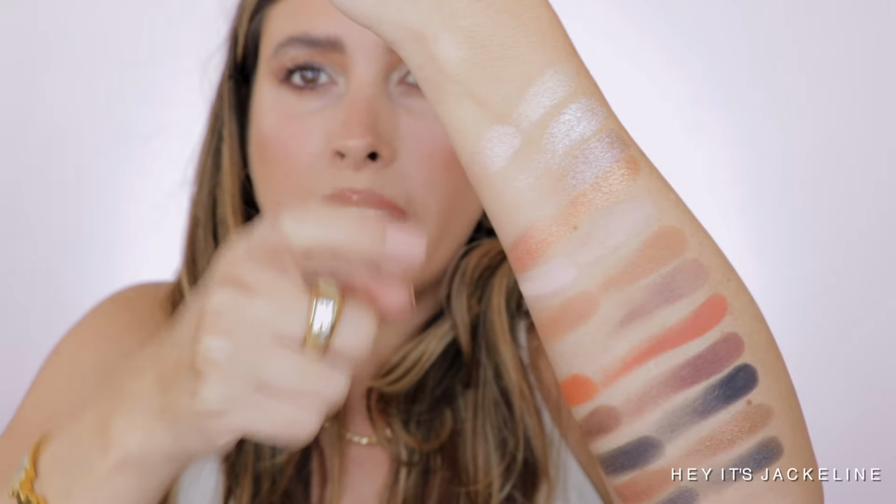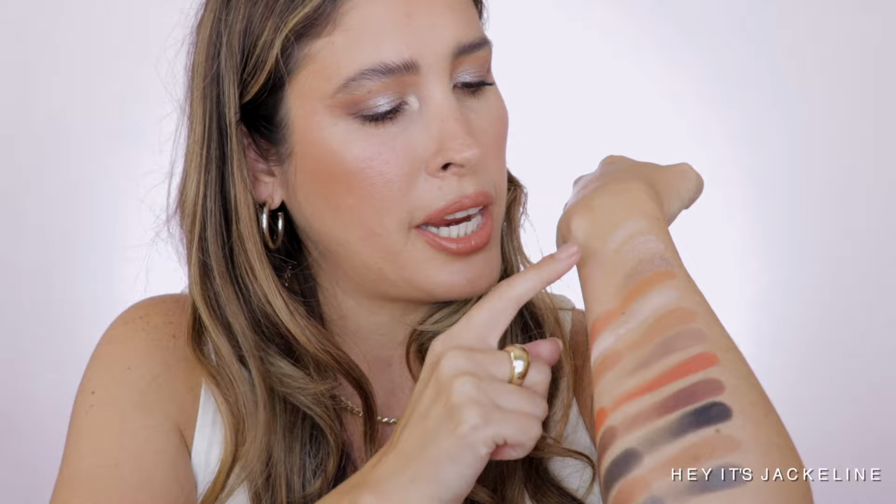Now this shade right here from the Aura line of Tati, I kind of like it a little bit more than the one from the Signature palette. The Signature palette one has a little bit more of a yellow undertone. This one has a little bit more of champagne, leaning a little bit pink, not cool tone, but.